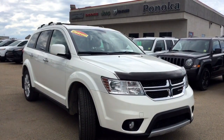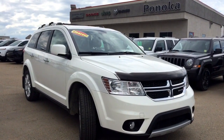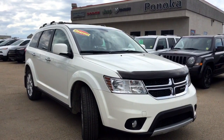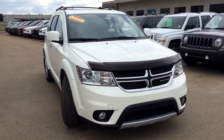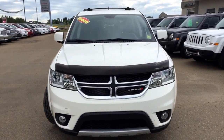My name's Bailey and today we're going to be taking a walk around this 2015 Dodge Journey RT. This is an all-wheel drive, 4-door crossover in a Bianco white. Under the hood, coupled with the all-wheel drive system, we have a 3.6-liter V6 engine. That's going to be a lot of fun to drive on the highways as well as in the city.